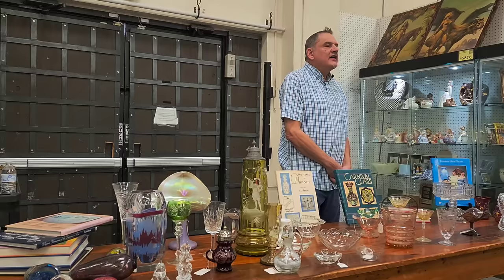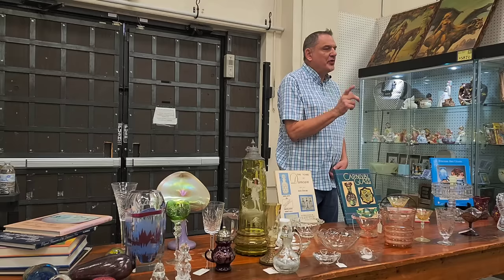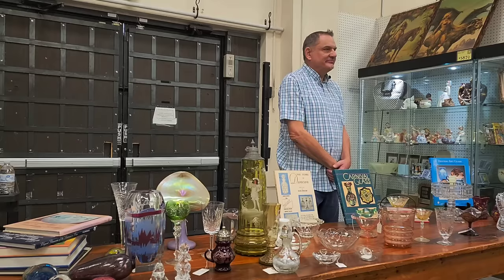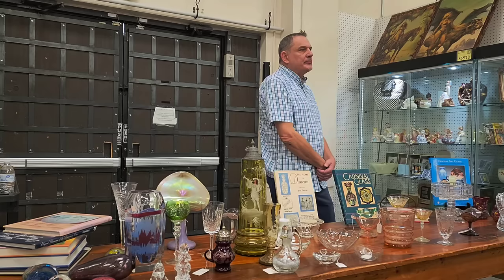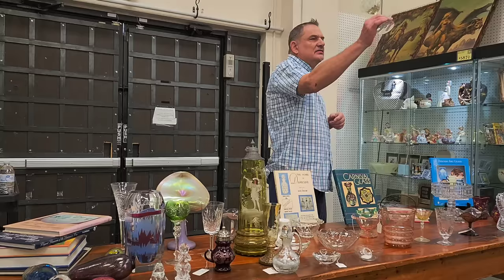She's asking if they're making anything that looks like Depression glass. They are, and for a long time. Depression glass was so hot that they were reproducing it. What about that yellow color? Is that a newer color? The yellow, bright yellow? Or more amber like this. Yeah, I guess it's more like that.